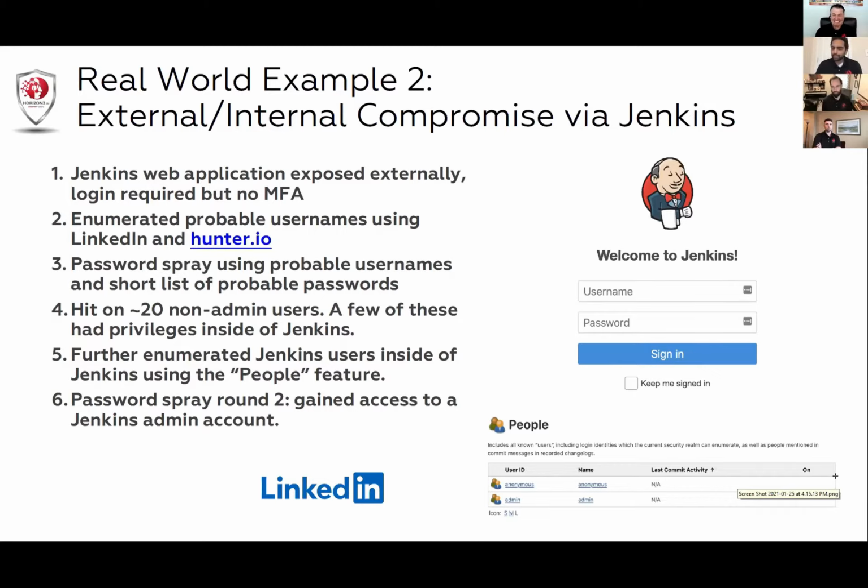Now, of those 20, a lot of them could authenticate, but they had no rights inside of Jenkins. They weren't actually developers within the company. But a couple of them were legitimate developers. They had privileges inside of Jenkins. They were not admins, so they were regular users, but they were still users in Jenkins. And if you're a regular user in Jenkins, you actually get access to quite a bit of information. You can see all the builds and build logs, and if people don't set up their build jobs in a secure way, often they leak tokens and so forth. So for this particular company, just using regular user access, we were able to get access to their Elastic Container Registry hosted in AWS. And then we could pull and push images and so forth.